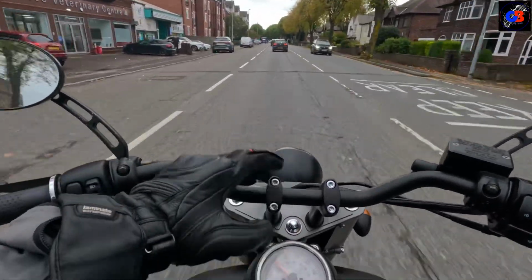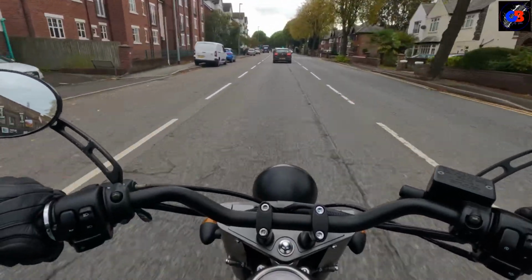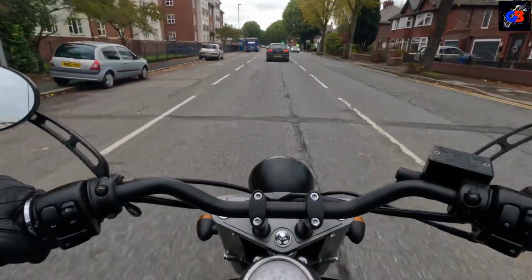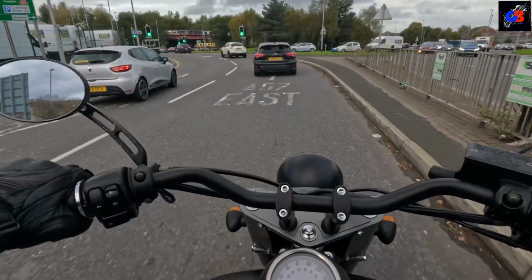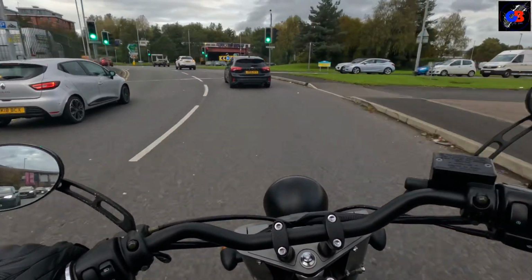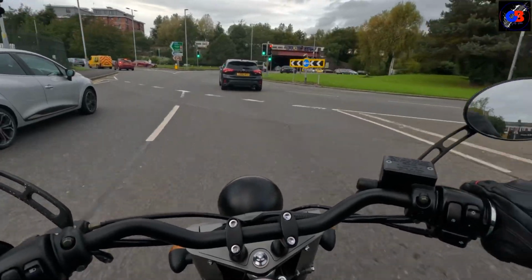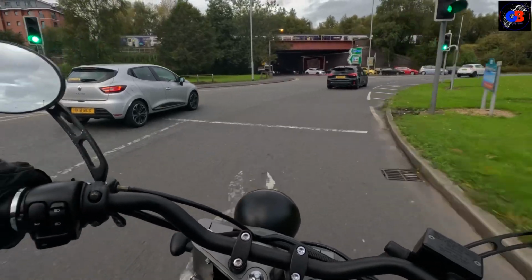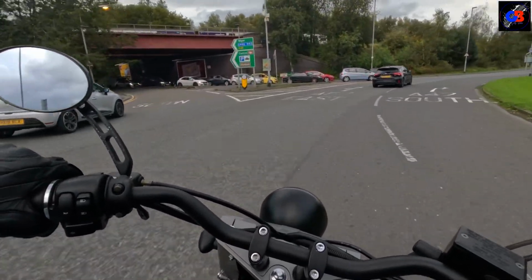I mean, there is no wind protection or anything to speak of, but you don't tend to have that on these types of cruiser bikes anyway, do you? I think I would buy this myself. I genuinely would. I think it is that good an option, and with the current price of it, I think it is just that good.